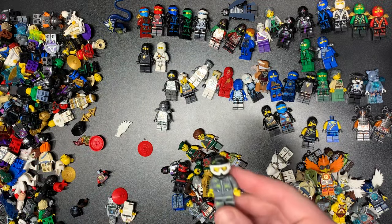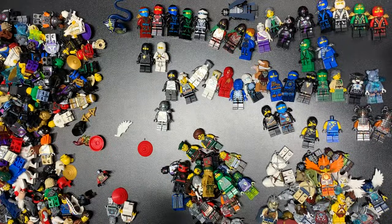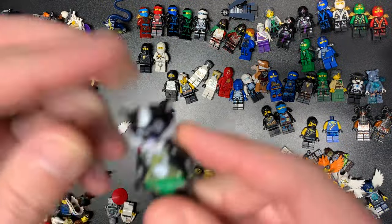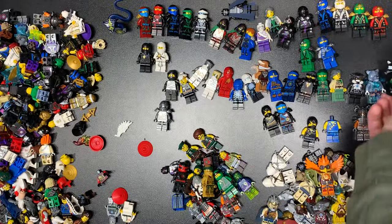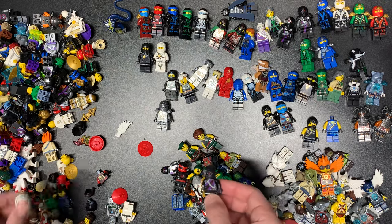Another Lloyd there. Not much to see. I think that might be Hunted, but I'm not 100% sure. There's a paintball player. Nothing there. This is Skinnet, I believe. The Skunk. That's a fairly decent Chima fig. We're running out of room on the desk here. A lot of figs on this one.